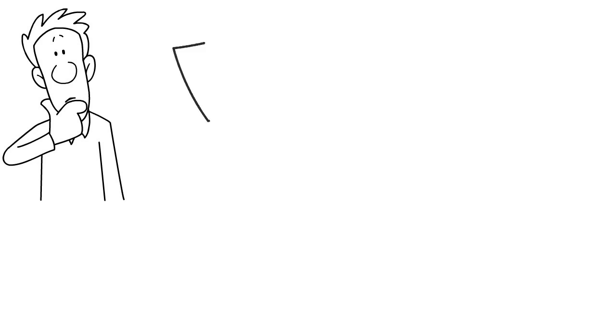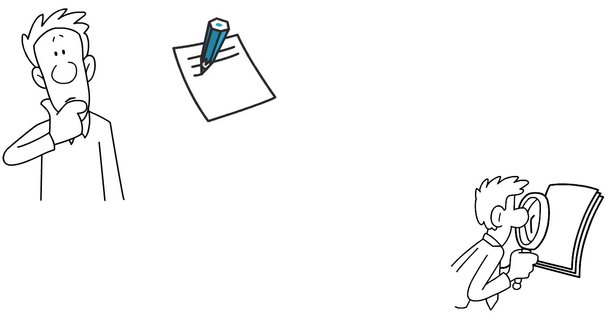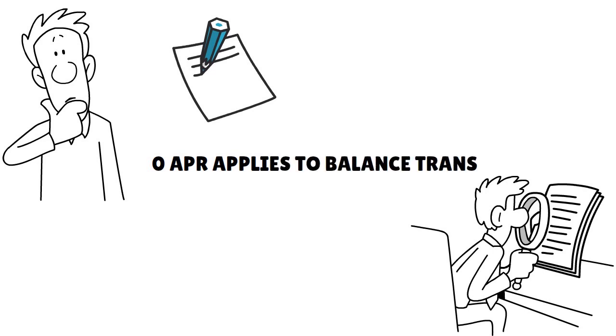The thing here is that you probably don't know this before, but I want you to take notes right now, okay? So you have a clear idea. When you get the card, or if you currently have it, you want to go back and read your terms and conditions, because sometimes your terms and conditions might be different, but the 0% APR, at least as of the date of this show, when we actually looked on the website, that 0% APR applies to balance transfers.